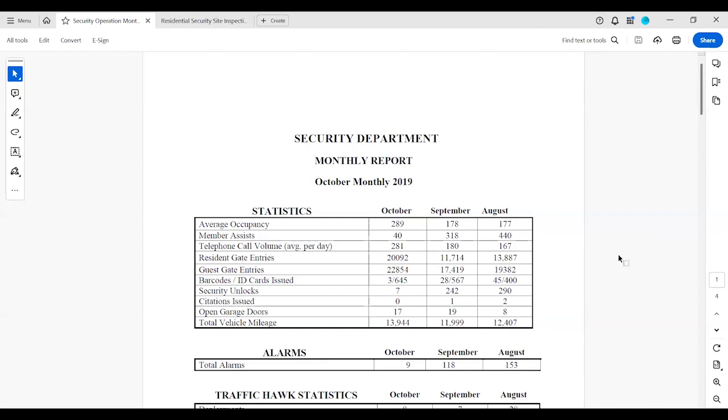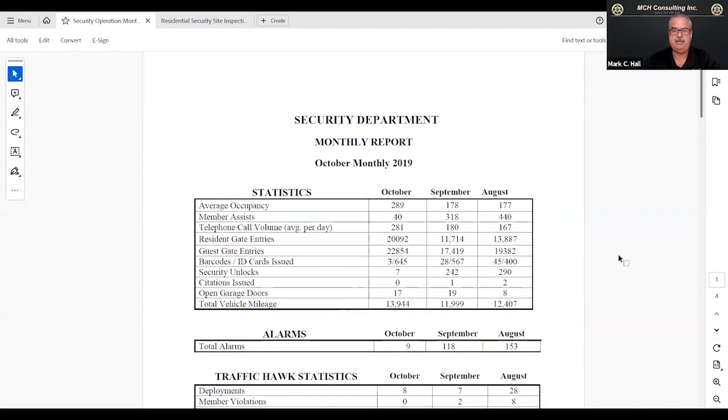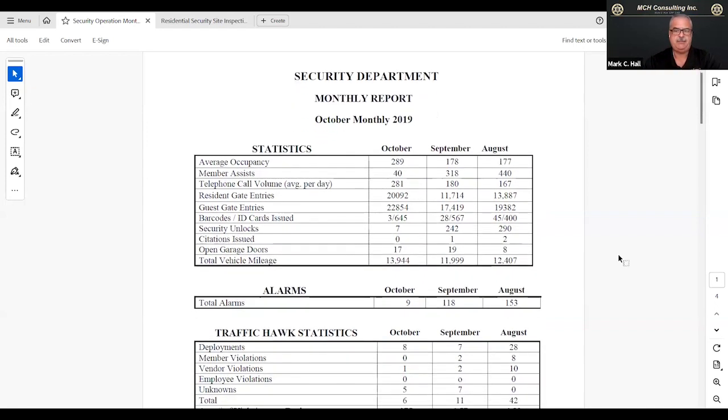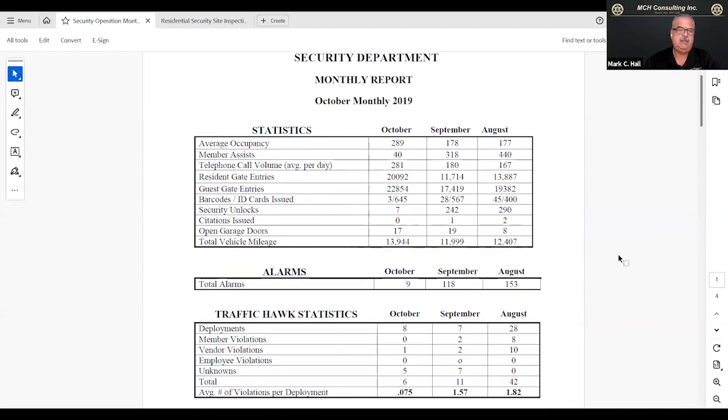Okay, very good. So here's the monthly report, for example, that I put together, and these are all the various things we tracked and reported to our property manager. And I just pulled this one, happened to be from 2019. And it talked about the occupancy and then member assist. We're going to talk about member assists.